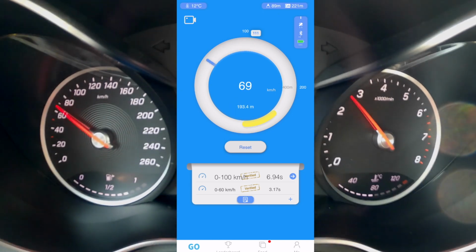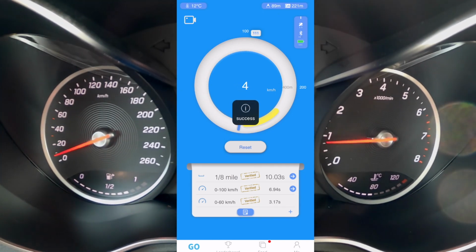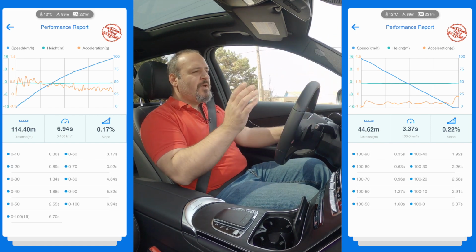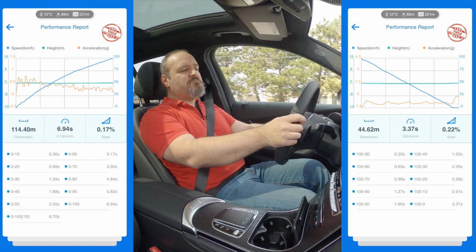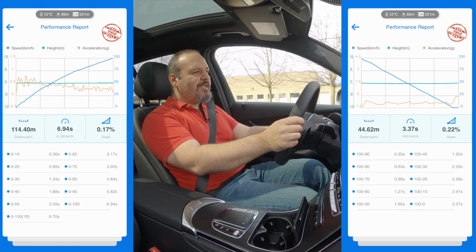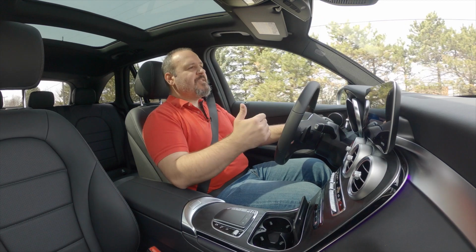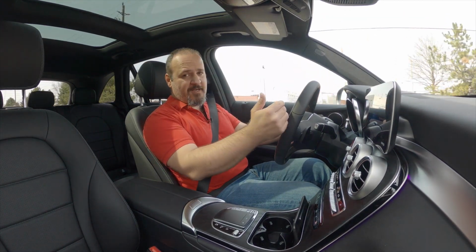No, we have 6.9 seconds, and that was pretty much the best launch we could do. Performance is really good. I mean, once you put your foot down with determination, the gearbox downshifts really quickly, the car starts moving at a really decent pace. I keep saying really because it's really more than enough.